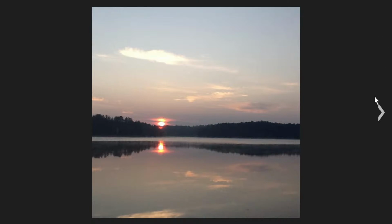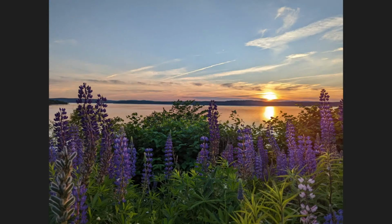Very nice. Lisa Lissard, sunsets and lupins in Rossway, she says. Oh, look at that. Gorgeous colors. A little colorful shot, huh? Beautiful shot. Very nice.